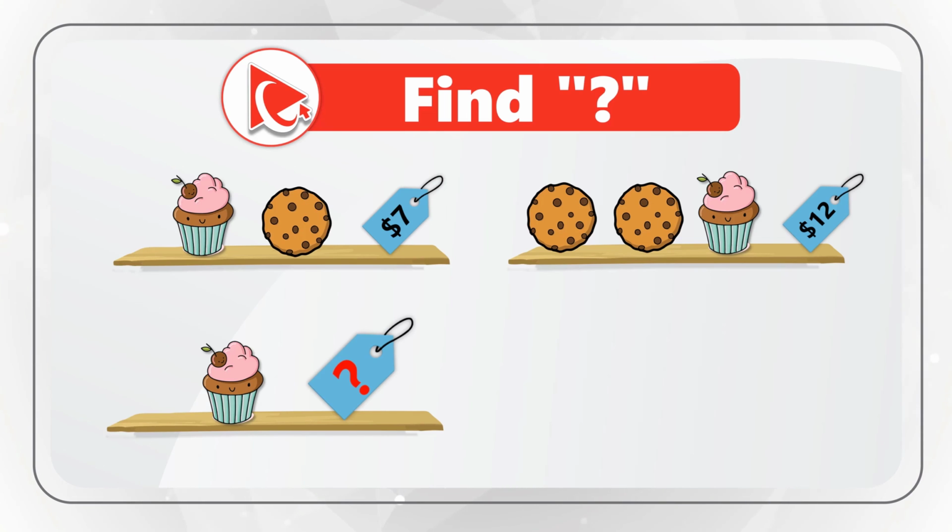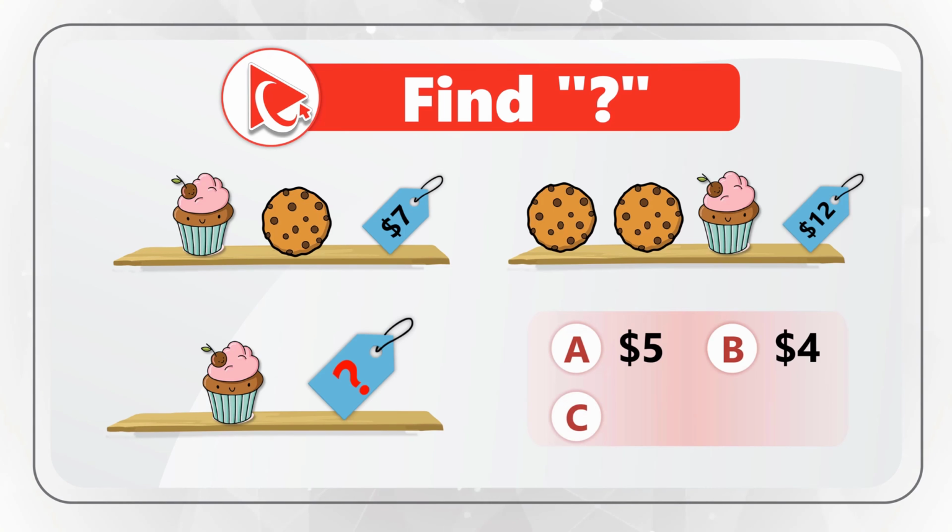The first set consists of 1 cookie and 1 cupcake, and the price tag for the first set is $7. The second set consists of 2 cookies and 1 cupcake, and the price tag for the second set is $12. The last set consists of only 1 cupcake, and you need to calculate and select price for the cupcake out of 4 possible choices. Choice A, $5. Choice B, $4. Choice C, $2. And last but not least, choice D, $3. Take a close look to see if you can come up with the answer.